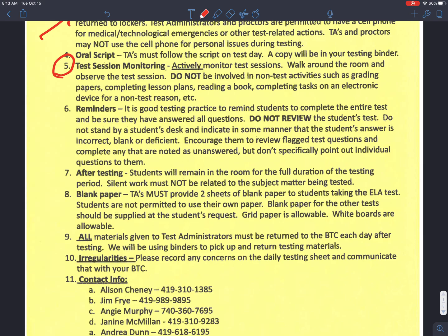It's always important during the preparation for tests to remind students to complete the entire test. The day of testing, you may do that as a large group before the test begins, just as a refresher reminder, hey guys, make sure that you're completing the whole test. Make sure that you've answered all of your questions. Go through the checklist at the end. That should not be something that they are hearing for the first time on test day.